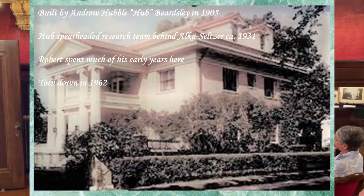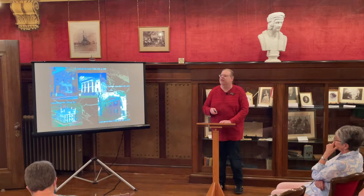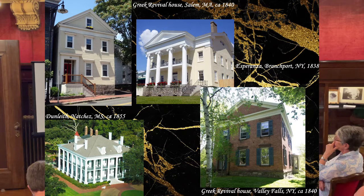The Greek Revival runs from one extreme to the other. Very simple designs such as this house in Salem, Massachusetts, circa 1840. Very basic design. But the one thing you're going to see almost every time is that full triangular pediment. Very similar to another Greek Revival house, this one in Valley Falls, New York, also circa 1840. Same three bay construction with the offset front door and that shallow pedestal.